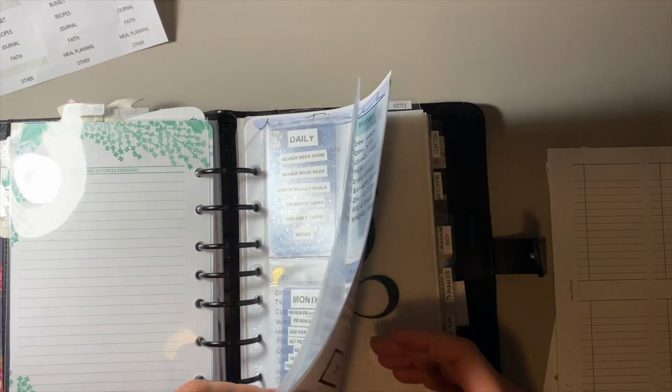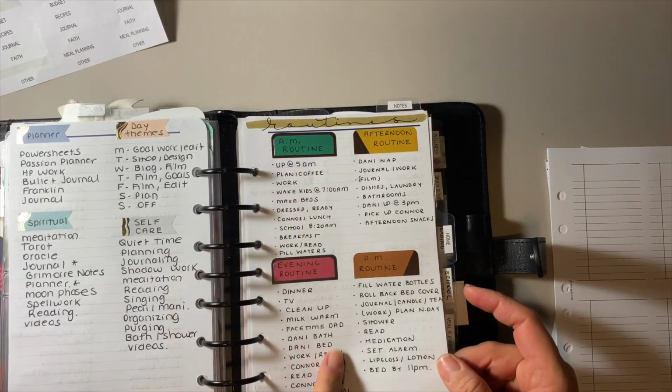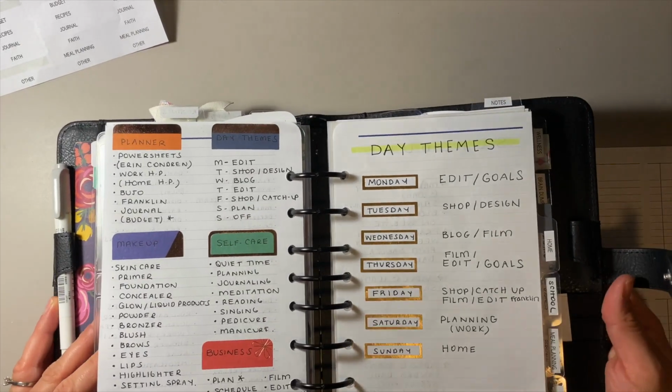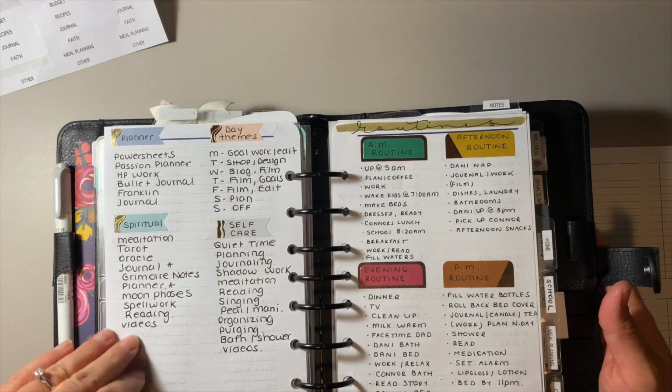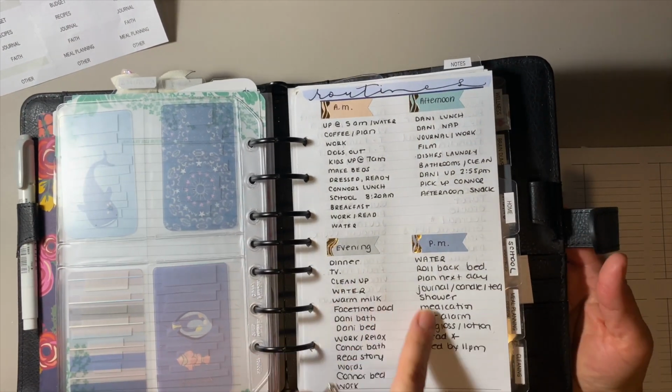So yeah, this is basically what I did. This is my very first one I made here, and I don't think I have everything. It's not all inclusive. I think I'm probably missing stuff. And then I did this one because I'm like, okay, I'm going to redo my PM routine.